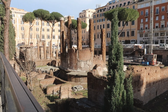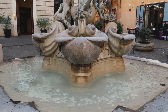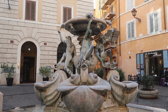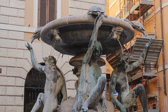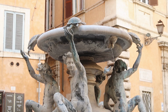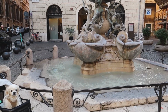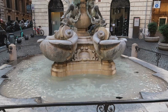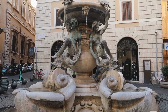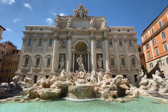Within the Jewish quarter is one of my absolute favorite fountains in Rome, the Turtle Fountain. It's a beautiful fountain located right here in Palazzo Mattei. It was designed by Giacomo della Porta in the 16th century, and originally it was here to provide clean drinking water and bathing water for the people who lived in this neighborhood. The water that flows to it is the same water from the Acqua Vergine, which is the same water that flows through the Trevi Fountain.